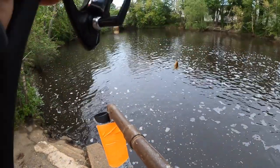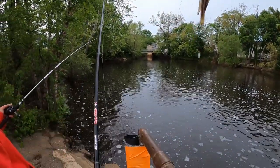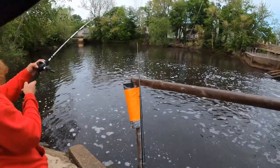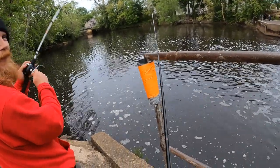I do have something. What do you guys think of this? It's the smallest fish you've ever caught here. Look at this little thing, guys. What is this? This is a sunny. This might be a little rock bass, maybe?